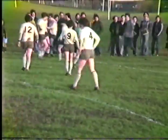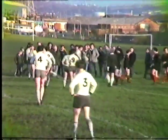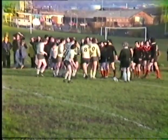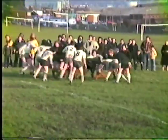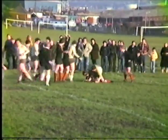Wild pass out there to the Lowerhouse wingman. He just fails to gather it up, resulting in a scrum down indicated by the referee, just on the West Bank 25. The ball's in for West Bank and out to West Bank. Referee indicates scrum down again, not satisfied the way the ball came out. West Bank in possession with the ball, and referee indicates play on.